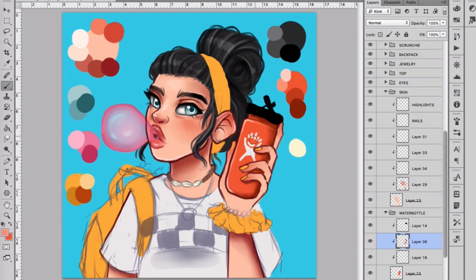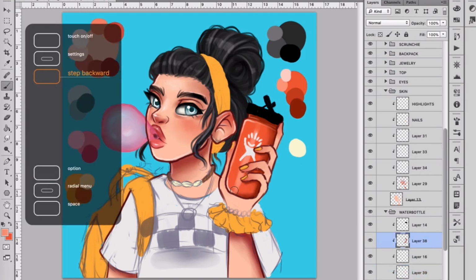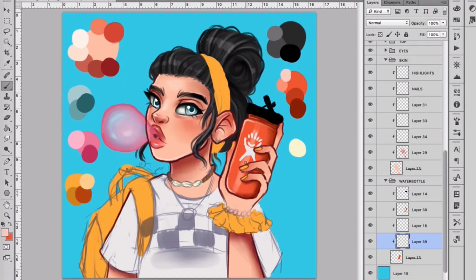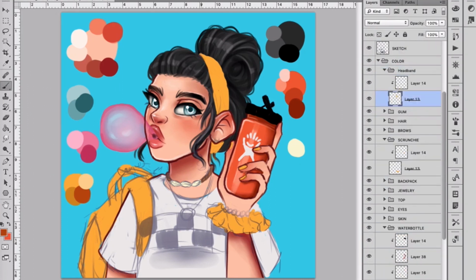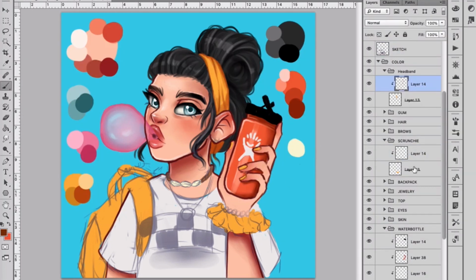That was the goal, but I kind of feel like it didn't really matter because of the way she's positioned. If she had her back turned, which I'm not really good at doing, I can't really draw that pose yet. I'm still working on it. But if she had her back turned, then I would have definitely made that detail so you could know that that's that backpack.